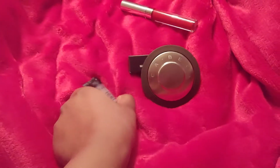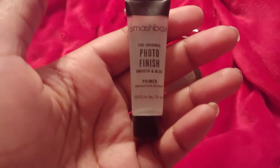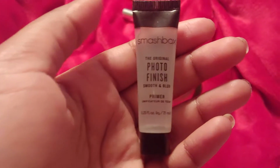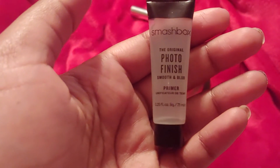The next thing I have, I just bought a full bottle of the Smashbox. Let me see if it'll focus. There it goes. Smashbox Photo Finish Smooth and Blur Primer. This thing, I'm, again, late to the game. I absolutely love it.